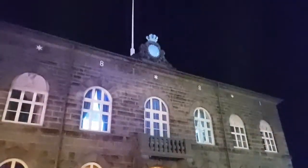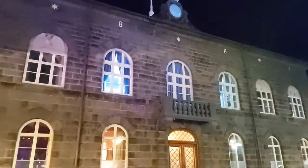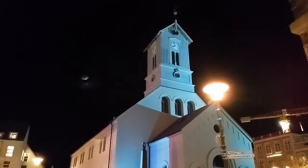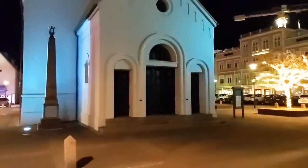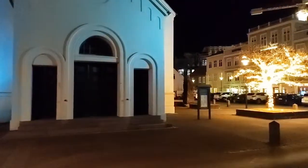That's the parliament building of Iceland. Sorry, I nearly didn't mention that. And that's the Cathedral church over here. It holds about 600 people. Once this could house everybody in Reykjavik.